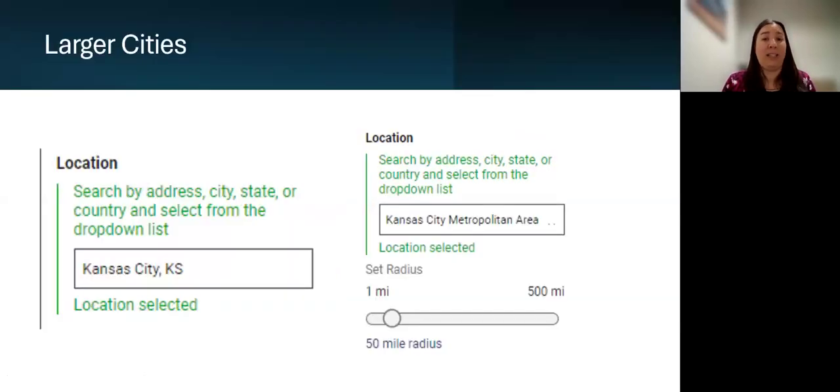One exception that I did find while preparing for this talk is that in some areas, there is a way to pick a radius. We'll use Kansas City for our example again. If I select just Kansas City, Kansas, it shows you a location selected. However, messing around with the location, I was able to choose a Kansas City metropolitan area. Once I did that, it allowed me to select a radius from anywhere from 1 to 500 miles.